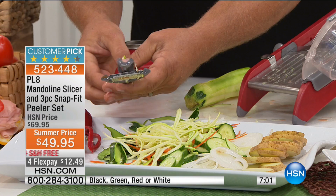Yeah, and then they nest together, dishwasher safe. They nest together like this. Excellent. They snap together, so they're all together in your knife drawer.